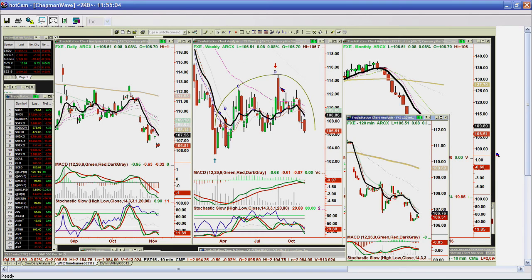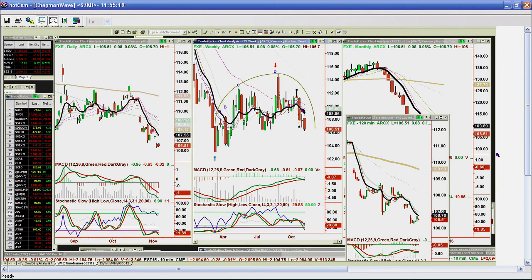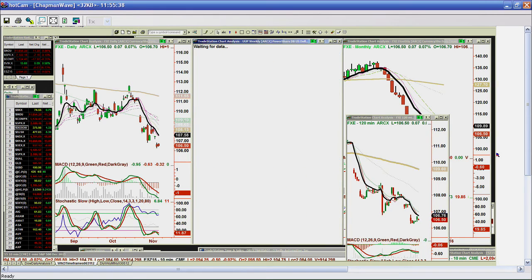If you want to do your lightning bolt, A to B equals C to D, there it is. There's A to B, and this is the Chapman wave parallel count, and that says you've gone a little extra, so it's broken that. Now you've got the other pattern that I say is the extension, the 1-to-1, and that could take you down to retest the 102.92 area. Not looking very good now. All I can say is a close below 106 suggests that it's going to test the very low range between 104 and 103.